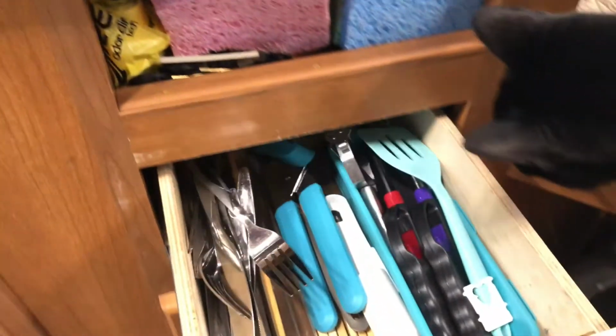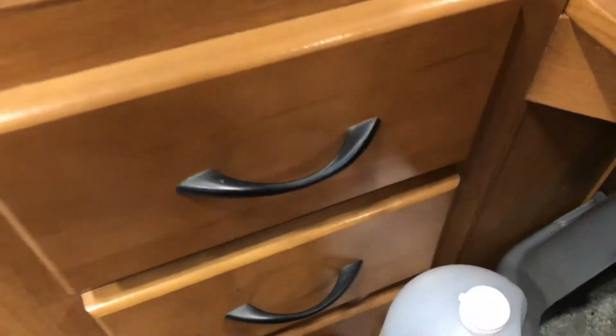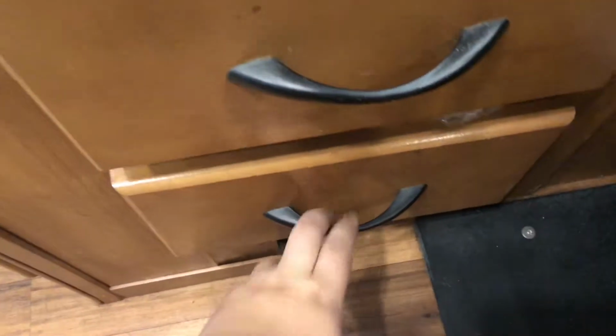We also have a few little drawers. This is our silverware drawer, and below it is a drawer filled with just some baggies and some condiment things from MRE rations, and also some reusable silicone bags.